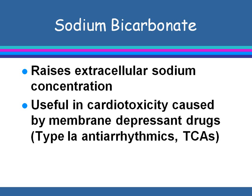All right, sodium bicarbonate. There are two components to sodium bicarbonate, remember? The sodium and the bicarb. The bicarb causes a pH change. The sodium you can actually give for the sodium. So basically you have a sodium channel blocker overdose, like the type 1 antidysrhythmics or the TCAs, and you can give bicarbonate. You're not giving it so much for the pH effect, but because I want to give a big bolus of sodium. Or you can just give hypertonic saline.